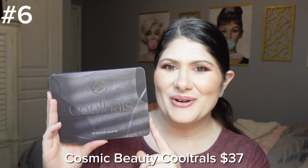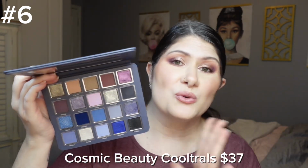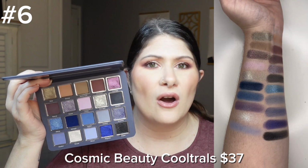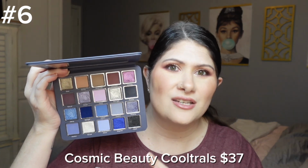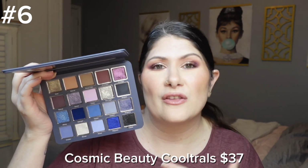Number 6 is going to go to the Cosmic Beauty Cool Trolls palette, and you're probably surprised that this is number 6 because this is a very me color story. We have pinks, we have purples. These are the cool tones that I enjoy, but right now it's just not what I'm gravitating towards. I am still enjoying all of the bright neon, summery fun colors, but then the other half of me is slowly graduating into the grungy fall vibes, and this is something that I will really reach for in the colder months.